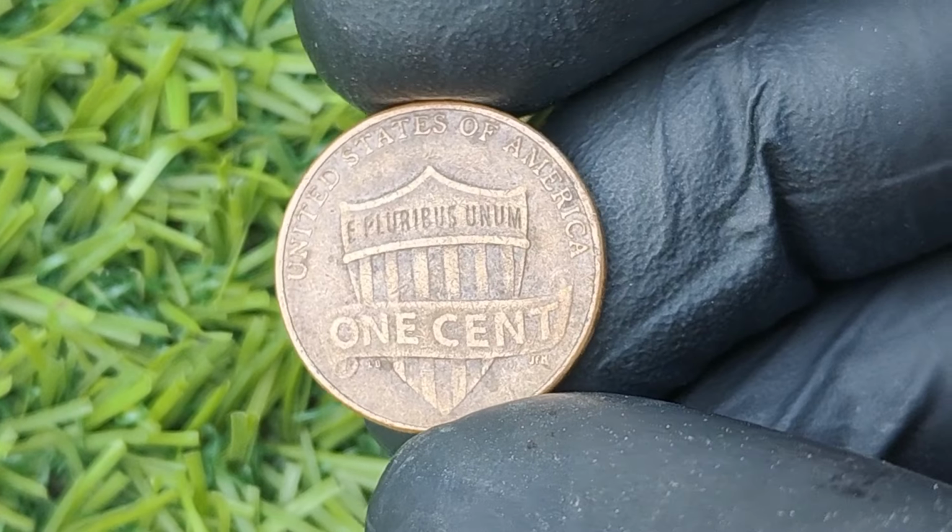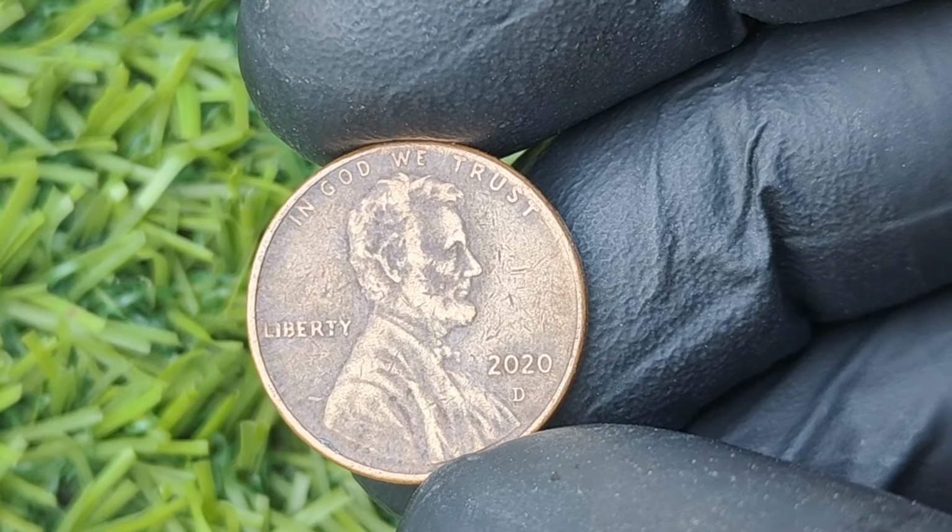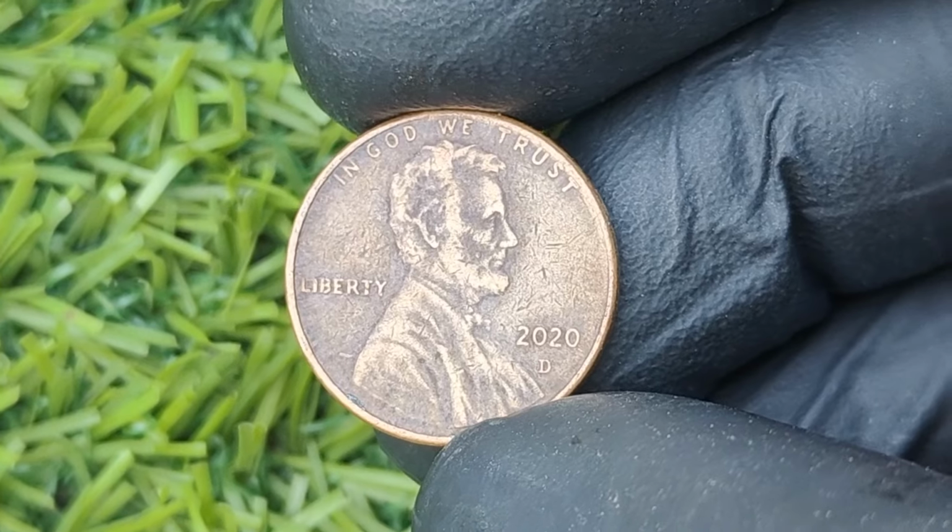Take action. Look closely. Educate yourself. Then cash in, because while most people walk past pennies, you'll know better, and that's what makes the difference between just getting by and living richly.